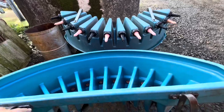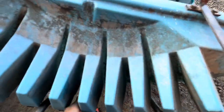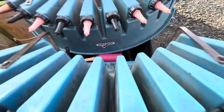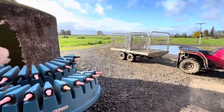Just finished washing up the buckets in the cafeterias. Nice and clean. We give them a hot wash on the inside. They get a big wash at the end of the season on the outside, so inside during the season. Beauty. Okay, let's head off and go and get some calves.